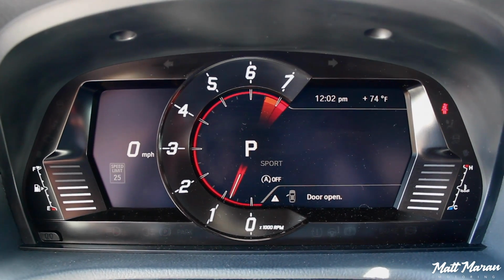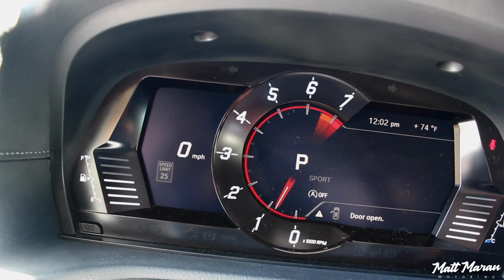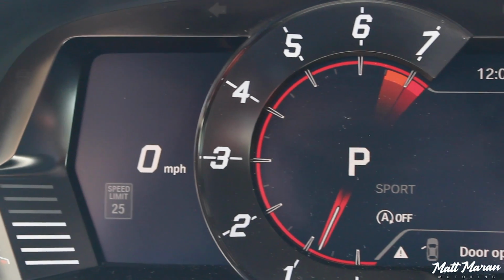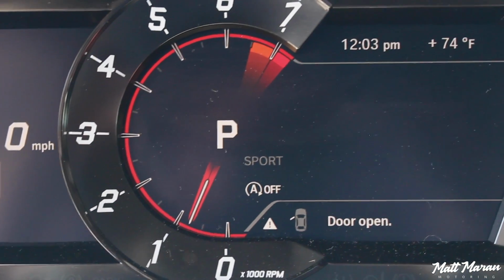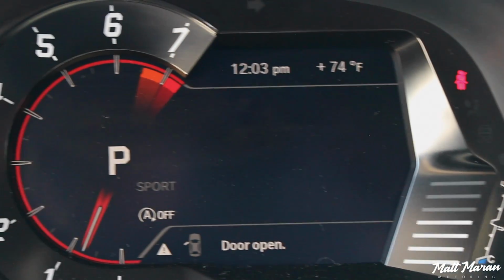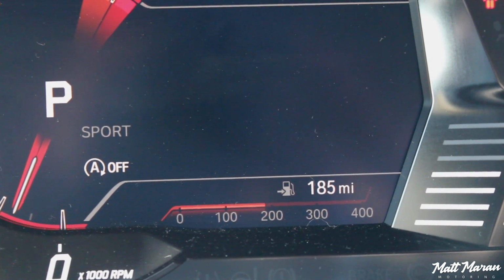Next are the gauges here in the Supra, which are pretty much totally unique to the Supra. Now, you have some familiar fonts and stuff from BMW, but all unique to the Supra here, and I really like the way that it looks. At first, it seemed a little cluttered, but the more that I'm looking at it, the more I'm getting used to it and really enjoying it. You have a nice large tachometer there right in the middle. On the left, you have your digital speedometer. Now, on the right-hand side, you just have a few things.